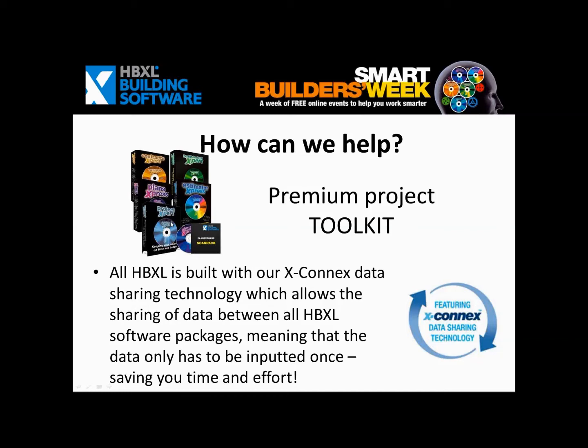The project toolkit is all of our tools other than the accounting software, and you can see on the screen we've got the Plans Express software that allows you to generate your drawings or trace over existing drawings quickly. You can export your information straight to Estimator Express. That automatically generates your estimate, produces your quotes. You've got a basic Gantt chart system in to help you manage jobs while you're relatively small.